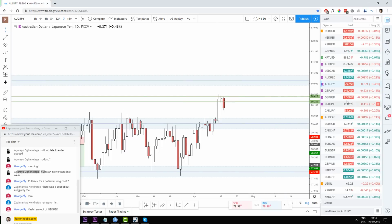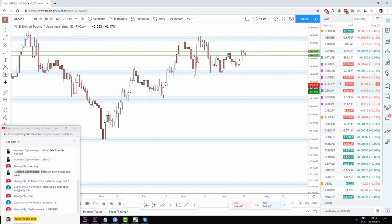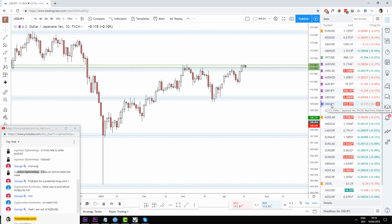Anyway, look, we're here to do analysis and not look at trades that have already triggered. We've already spent a bit of time on trades that have already triggered. So let's discuss this one on the forum in more detail. And let's just go on to look for some other setups. Nothing much going on GBP/JPY. Nothing much on GBP/USD. USD/JPY, somewhat interesting.